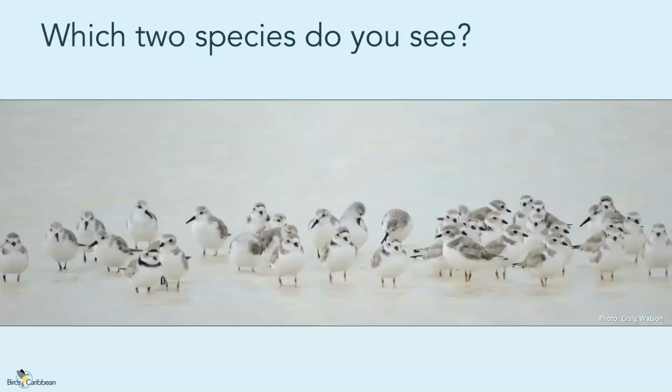All right. Which 2 species do you see here? This is kind of challenging. Any guesses? What are we looking at? Think about the pale shorebirds that we talked about for wintering plumage. So I see some that are quite pale, black bill, black eyes. I see a little black smudge there. Yes, somebody is saying piping and sanderling. That is correct. Jeff, are you seeing anything else?